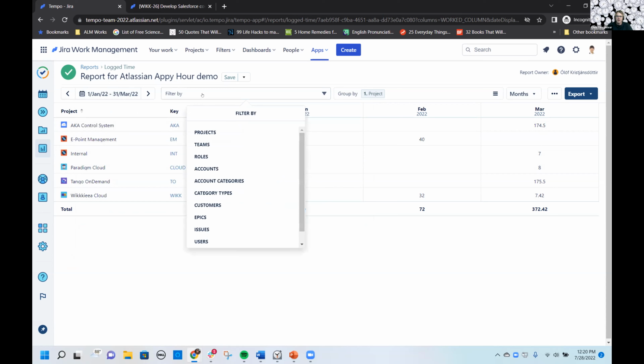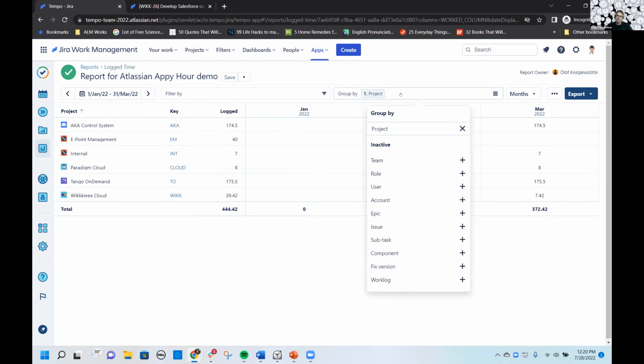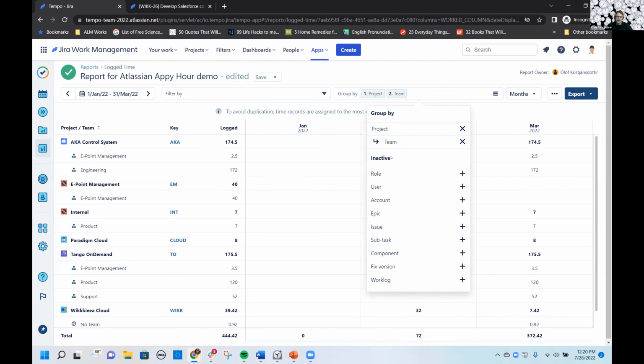And then you can filter by certain projects, certain teams, roles, accounts, any way you want to make a simple report to show somebody internally, to show an executive, even to show a customer if you're dealing with accounts. And then you can also group this data. Right now I have a group by project, but say I want to take it one step further, I can group it by team.